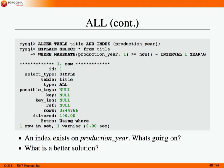Assume that I have an index on production year. But this is the EXPLAIN output. Why? You were too fast. You've got to let people think, man. He is absolutely correct. For those of you who are unaware, MySQL is unable to use an index when you pass it through a function.